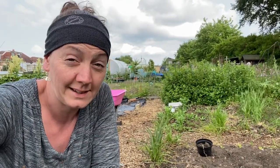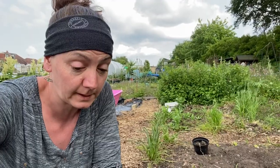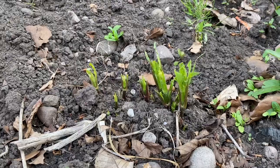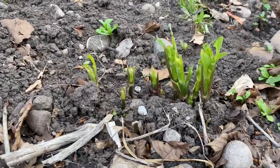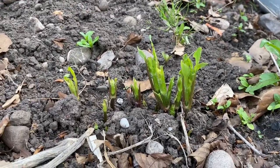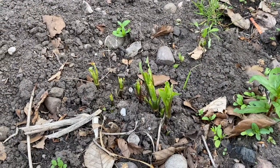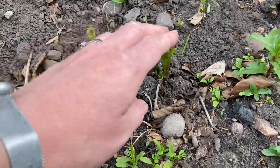Just see, my dahlia's come back. I'm really surprised. I didn't think it would last over winter. But it's been a bit munched. Someone has had a good meal out of that. That's a bummer. Good that it's come back though.